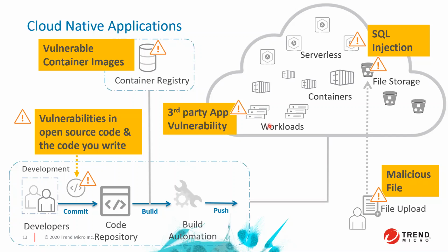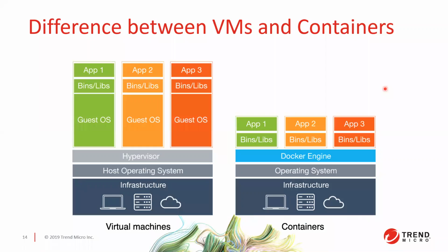During runtime, we might have a third-party app vulnerability, SQL injection across your container images, or a malicious file being uploaded to the file storage, and you need to scan it. Well, if you're wondering how we can secure these threats, then before telling you how to secure this environment, for those people who do not really understand the difference between containers and VMs, let me make sure that we are all on the same footing.